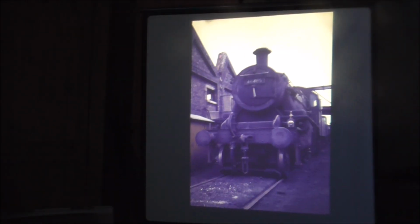46522 with this one, which is an Ivatt 2MT. So there's a difference between the standards and the Ivatts. The Ivatts had a slightly taller chimney than the standard 2MTs. So this one is 46521. This was taken at Normanton Shed in 1968. Here we have 46485, which is another Ivatt 2MT.